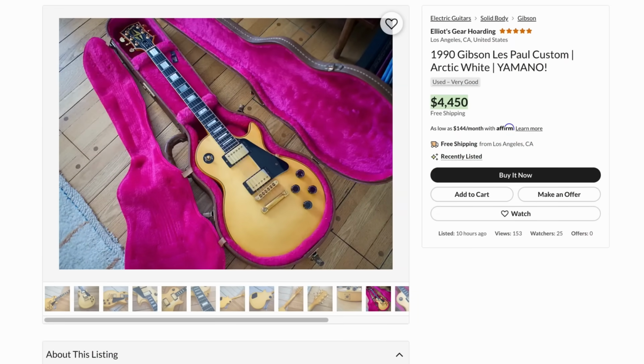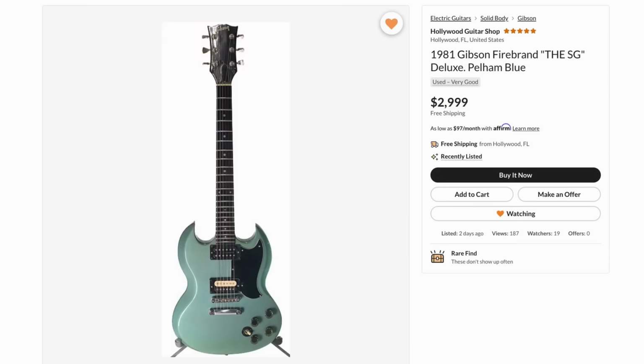How much are they asking on that one? $4,500. Pretty close to stage 4, maybe not quite exactly there. Play it for a couple more years and then you might be there. And 2 more for you tonight.